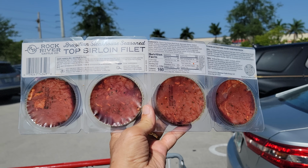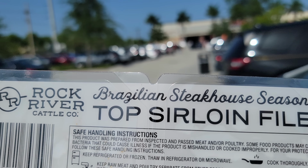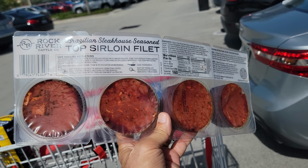Okay, starting off with my Costco haul for today. It looks like we got some Rock River Cattle Company Brazilian Steakhouse top sirloin fillets. So I'll try these out and we'll see how these taste.